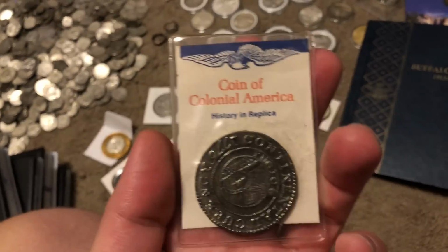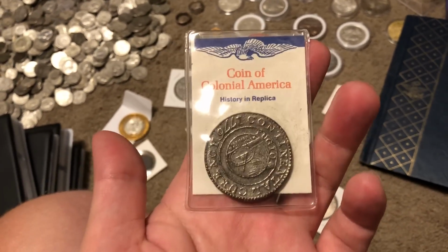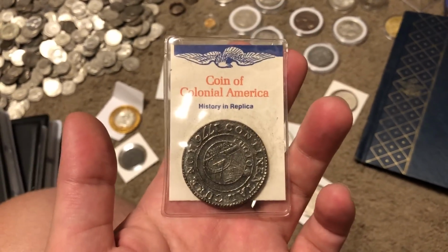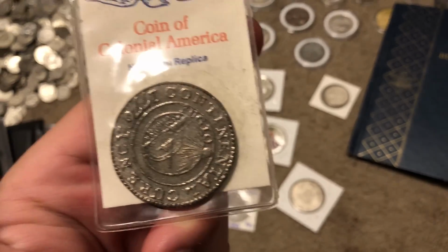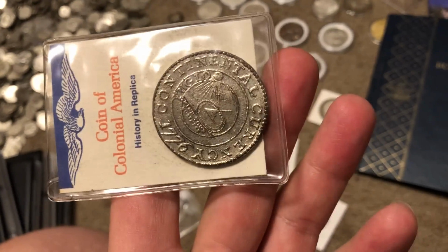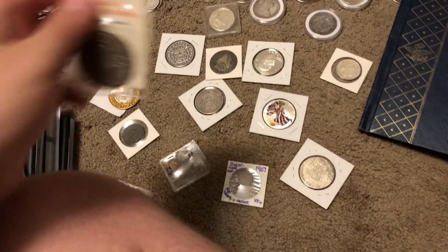This is pretty cool. This is a reproduction coin of the Continental currency of 1776. I'll never be able to afford one of these, unfortunately. I wish I could have one of these. I'd take great care of it. It would never leave my hands and never leave my family's hands. It'd stay in my family for generations to come, that's for sure. But I will probably never be in a position where I can afford one of these, despite trying hard to get into that position. These are like $1 million coins. The real ones are. These reproductions are only like $12, $13. So pretty cool that at least I own the reproduction.